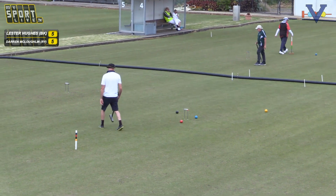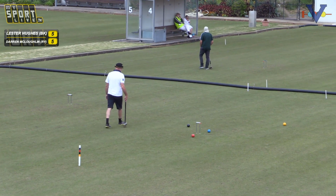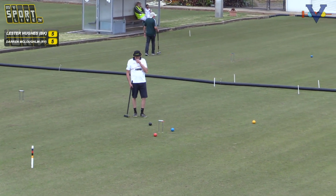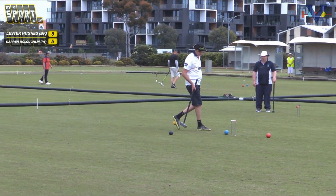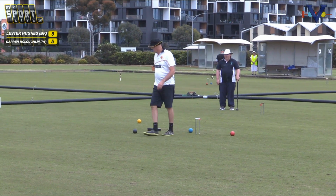It's a neat little shot. Yes, but what's his tactical thought there, Tricia? I really don't know. Lester's not on the course, examining it from all angles.